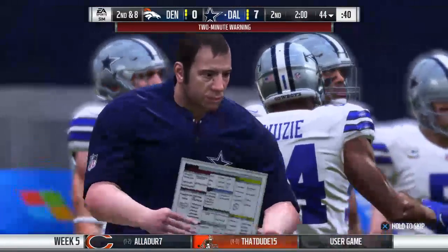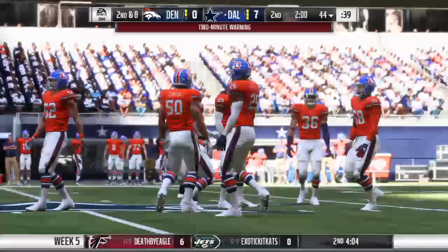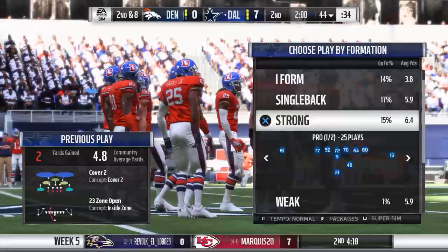Yeah, because the secondary, they really look clueless. And that was amazing because that drive went and went, no adjustments and no big plays by the defense to knock the ball away.